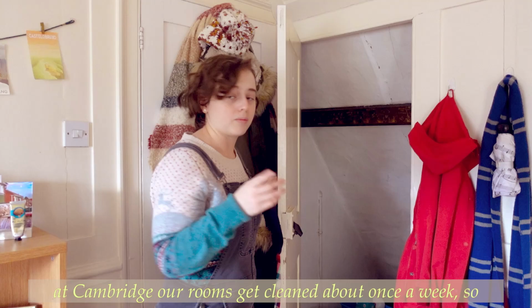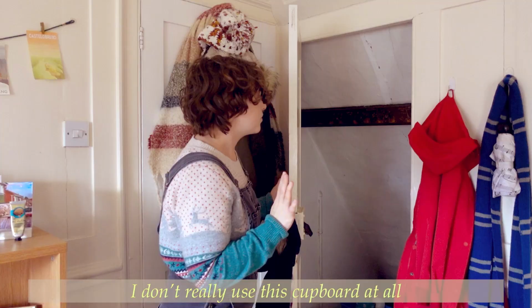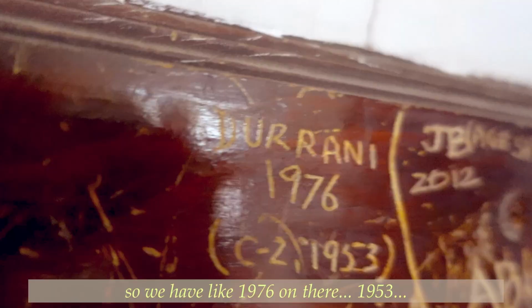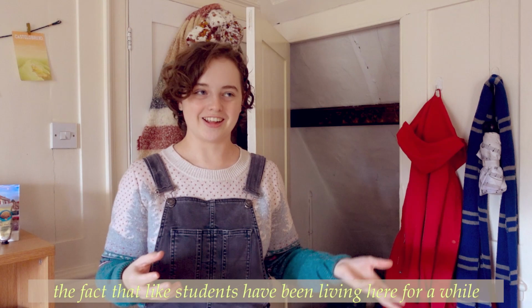At Cambridge, our rooms get cleaned about once a week. So the bedder, we call them bedders, just keeps all her cleaning supplies in here. I don't really use this cupboard at all, but it's quite cool because it has all these little markings along the top from previous students who have lived in this room. So we have 1976 on there, 1953, 2012. It really gives you an idea of how old this room is, the fact that students have been living here for a while. I just think it's quite cool.